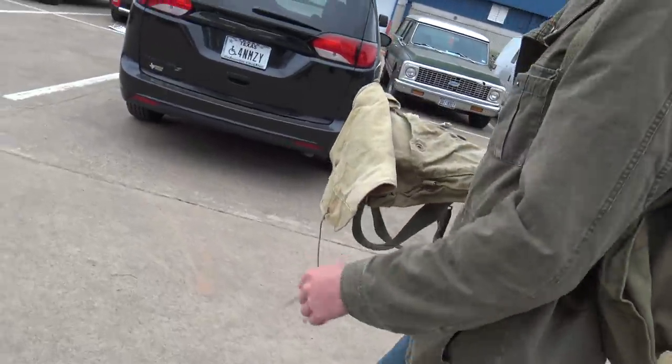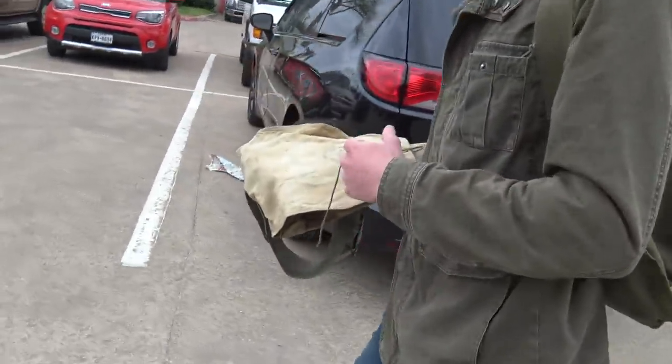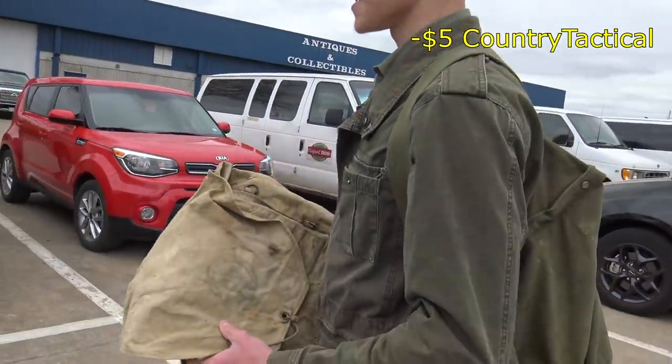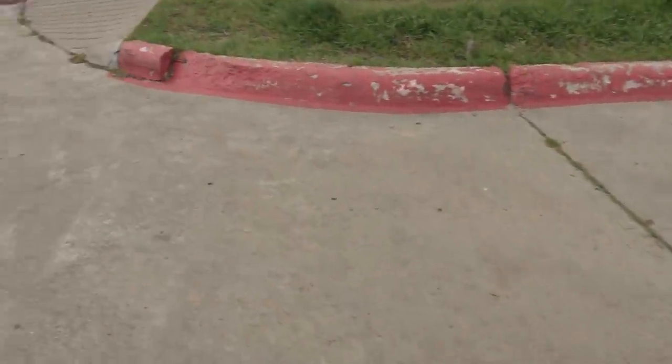Okay, well, we went back for a fourth time just because the guy's deals were so good, and we got an extra backpack for extra storage or an extra guy if he comes along with us. So we just went back to that one dude that was giving us the really good deals, and we bought this Boy Scouts backpack for $5. This is the last thing we're gonna get from him. We really need some mess kit stuff.